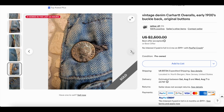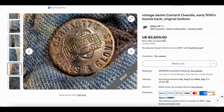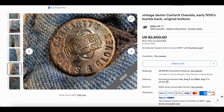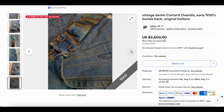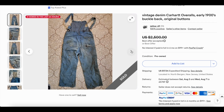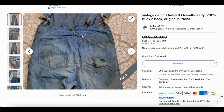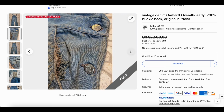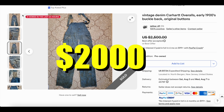We do not see these. You just don't see this. This is just really, really cool. Love this button. Carhartt's over... does that say overalls and gloves? Yeah, really cool. Rusty, obviously been used. It has a buckle on the back. That's cool. We don't see overalls on this list very much, so that is really cool to see that we have some overalls making this list. These sold for a cool $2,000.